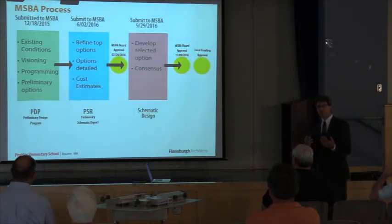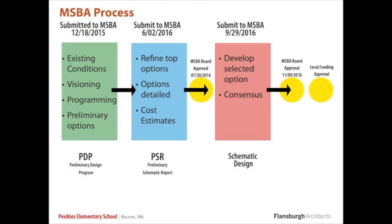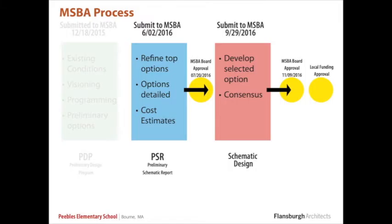The MSBA process, as I said, is a very regulated process. Within the feasibility study itself, there are 3 main phases: the preliminary design report, or PDP phase, the PSR phase, or preferred schematic report, and then the schematic design. In December, we finished the PDP phase, submitted it to the MSBA and staff. We had multiple community meetings, multiple meetings with the building committee here, and that phase was completed, and it allowed us to proceed into the next phase, the preliminary schematic report phase.